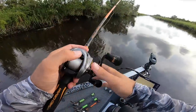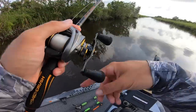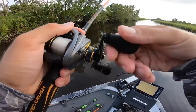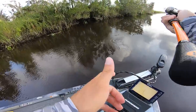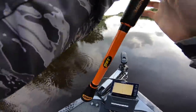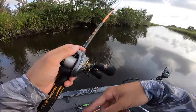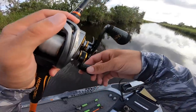About to say they're not holding on to the crawl long or good enough, but then again they've done the same thing with your worm. Yeah, there's some structure right here too that I feel like they're hanging on. If you don't get them on that first cast, you're gonna get them when you pull it out here. It's like right when you get to the end of that green leaf too. Mm-hmm. That's when a lot of them have been grabbing it and they start running.